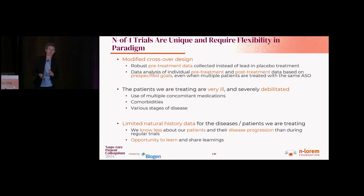It's important at this point to realize that N-of-1 trials are unique, and so they require flexibility in thinking and paradigm. What we're really using in our trials is really a modified crossover design. A regular crossover design would be you treat with placebo, and then you treat with your drug. You may go back to placebo to kind of see what happens, on drug, off drug.